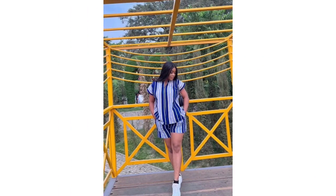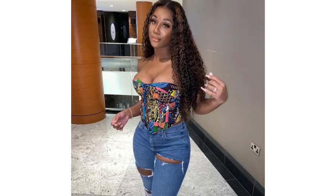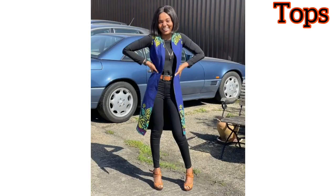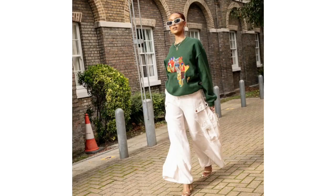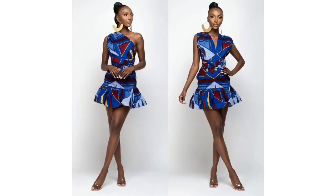And I also love this other piece from A25 Dresses. It is a two-piece short and top made with Aso Oke. God, how cute is this? This is so beautiful. Such a beautiful option. And lastly guys, another cute way you can wear African print is by wearing maybe a tube top, a corset top, a blazer, or generally a top designed with Ankara in whatever way. It's always a very beautiful option. And you can also wear an Ankara skirt, an Ankara skirt and top, an Ankara short skirt. Very beautiful. A two-piece, whichever one you decide to wear guys, is always a very good option.